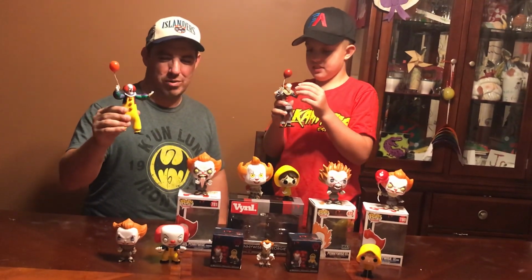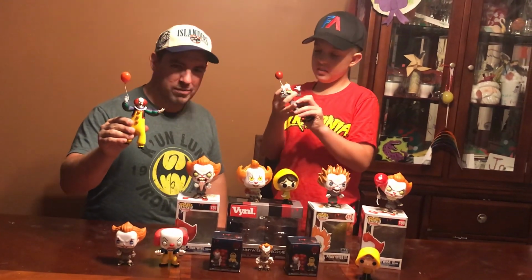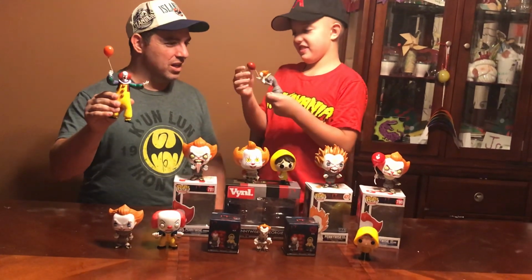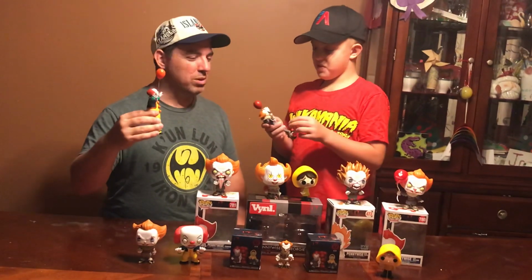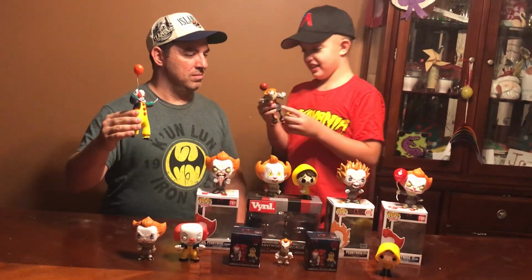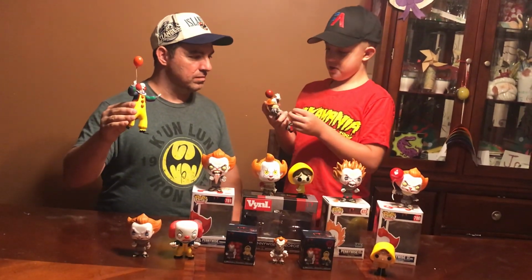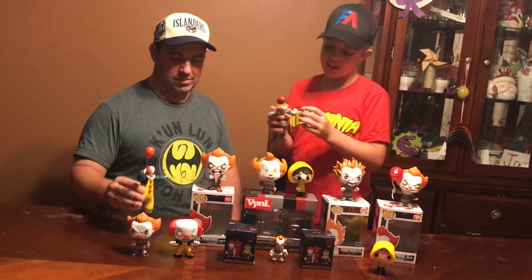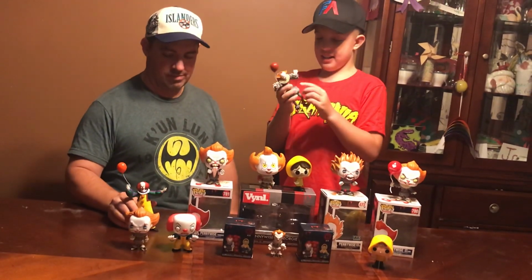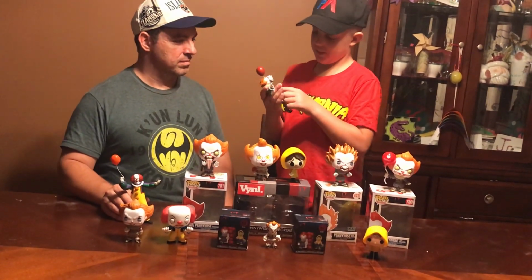I believe season 1 or series 1 had Freddy Krueger, Jason Voorhees from Friday the 13th, along with these two lovable clowns. Holden, what do you think about these figures? What do you like about them? Well, I like that this one is a combination of both chapter 1 and chapter 2. The combination is that he has Georgie on his hand, and from chapter 2 he has the dark clothes.